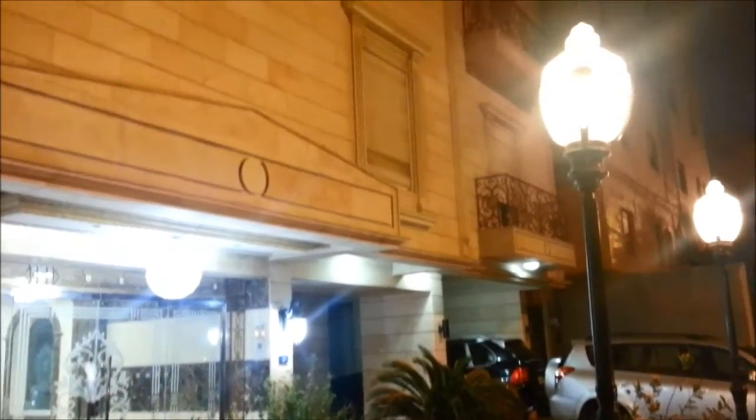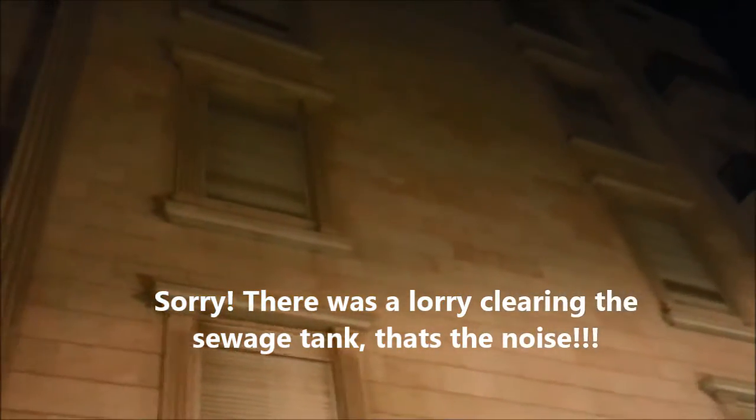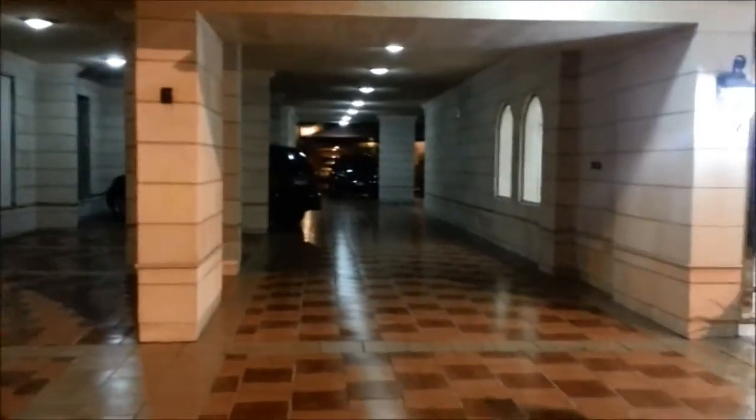This is a building which we are going to see. See the building, it's really a great building. I mean, design-wise, it's an elegant style. It's a neat and clean building. Design-wise, it's really a great one. See the parking area, the entrance.